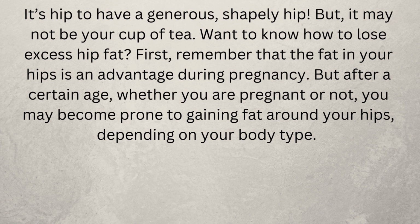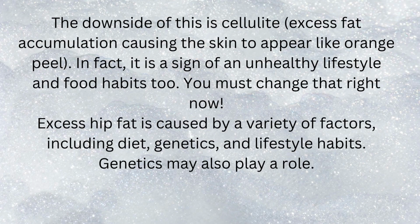First, remember that the fat in your hips is an advantage during pregnancy, but after a certain age, whether you are pregnant or not, you may become prone to gaining fat around your hips, depending on your body type. The downside of this is cellulite, excess fat accumulation causing the skin to appear like orange peel. In fact, it is a sign of an unhealthy lifestyle and food habits too. You must change that right now.